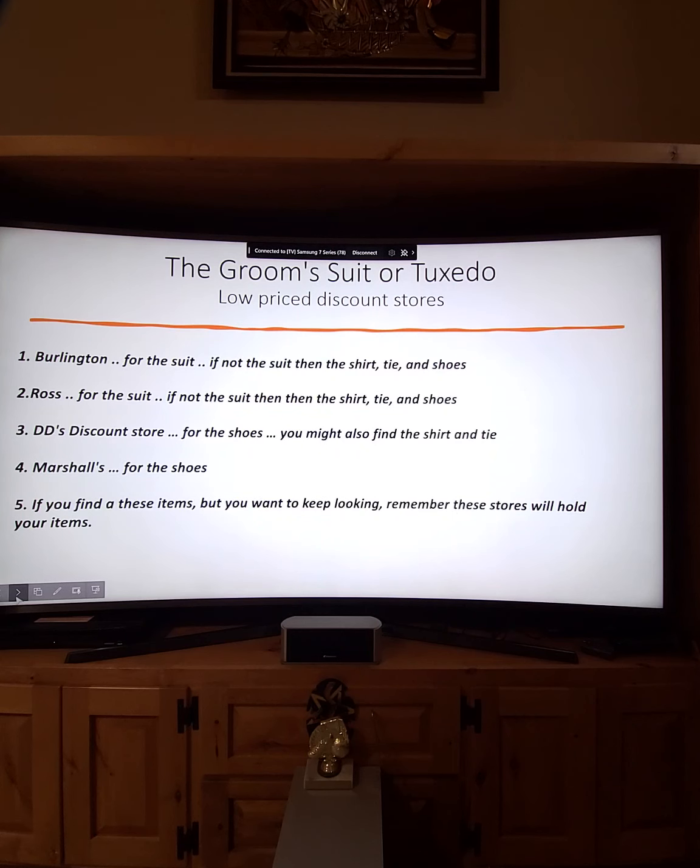Ross, same thing. I don't think I've ever seen a tuxedo in there, but again, you may find the suit and or the shirt, tie, and shoes. Didi's discount store, I would probably look there for the shoes. You might also find the shirt and the tie. Marshall's, like I said in part 1, is really expensive. I will look there just for the shoes.